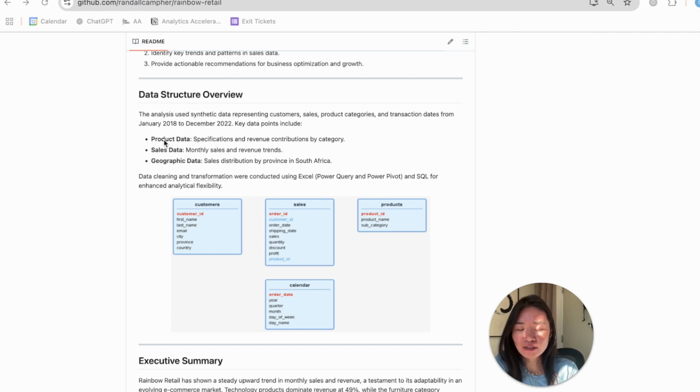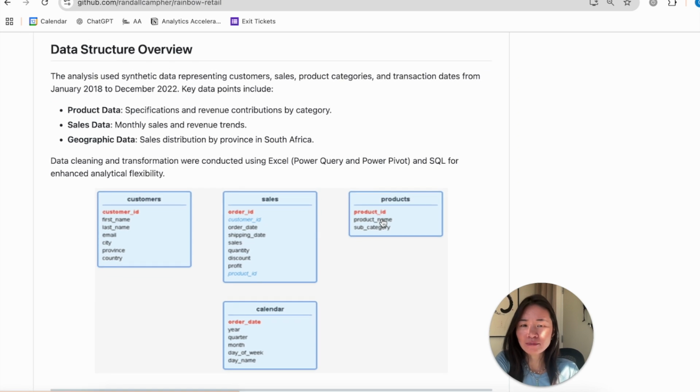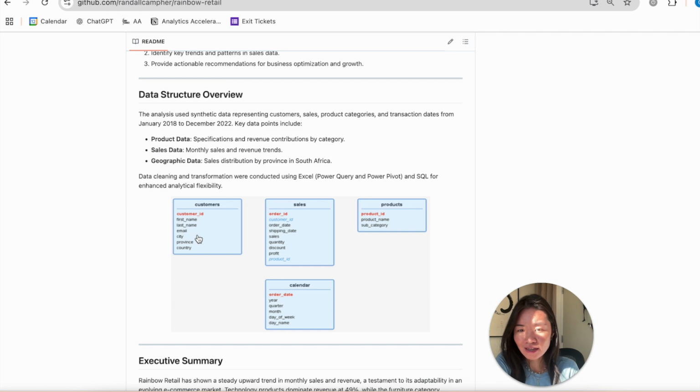So, key data points include product data, sales data, and geographic data. These descriptions themselves are also just too generic. Someone should be able to look at your description and back out what they think the table looks like. So for example, product data, looking at this product schema here, I would say something like reference table that includes product ID, product name, and subcategory. For sales data, I would say something like each unique record represents a sales transaction with information about the sales dates as well as the sales quantity and product. And then customers, and then do the same for calendar. So make sure you have a description for each table in the data set so that we can map one-to-one which table you're actually talking about.